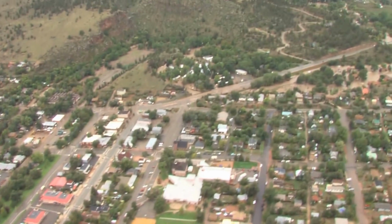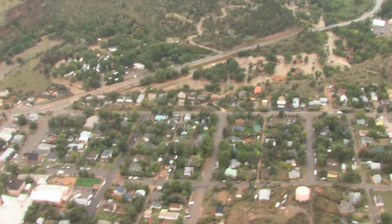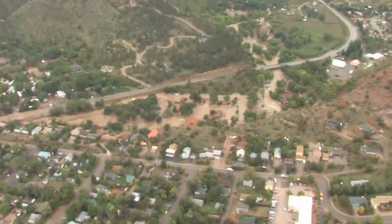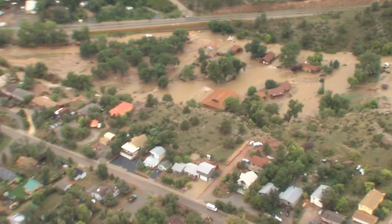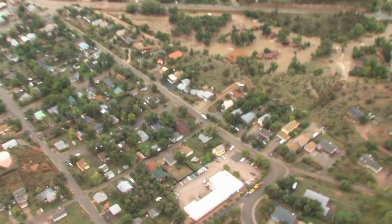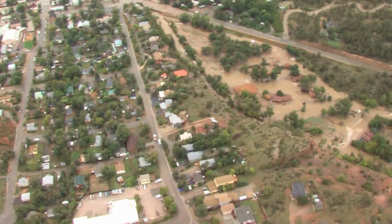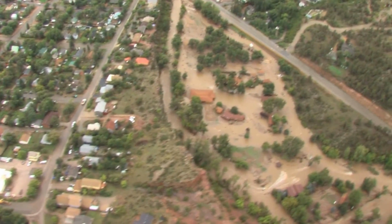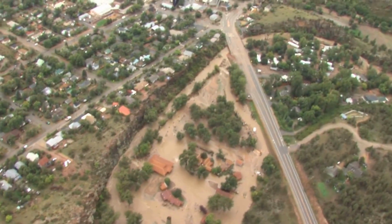All right, Jeff, I'm going to swing us around here. Okay. It's going to be kind of a tight turn. Very good. Making a tight turn around Lyons. I'm back to the south, the north end right now. Right now we're on the north side of Lyons, near the Highway 36 that leads to Estes Park.